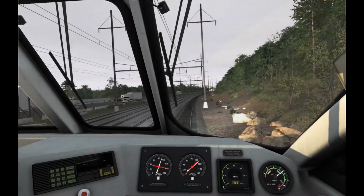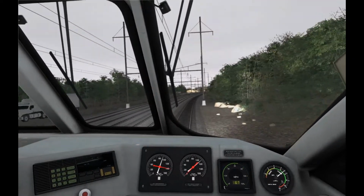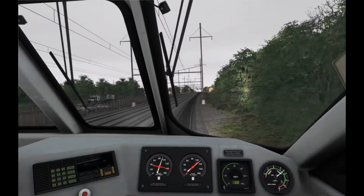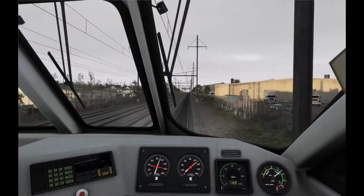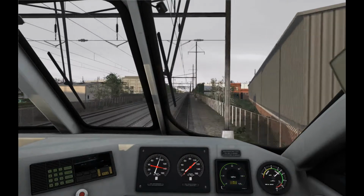Alright, we just passed under Baltimore Beltway, aka 695. And right about the end of this curve, we'll be entering Baltimore City. It's kind of interesting, these factories actually show up pretty well on the old Microsoft Train Simulator PRR beta route, but they're much smaller in real life, as you can probably tell.